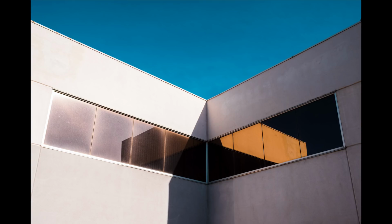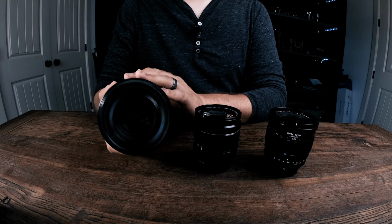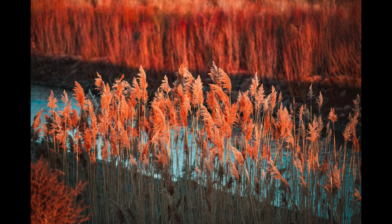The second is probably a less obvious pick, but it's one that I love. It's the most recent addition to my collection, and that is the 80mm f2.8 macro. Why do I have this lens for travel and adventure photography, you ask? Well, for one, it provides that extra reach for those occasional times where I feel like it's worth it to switch lenses out to get something a little further away.